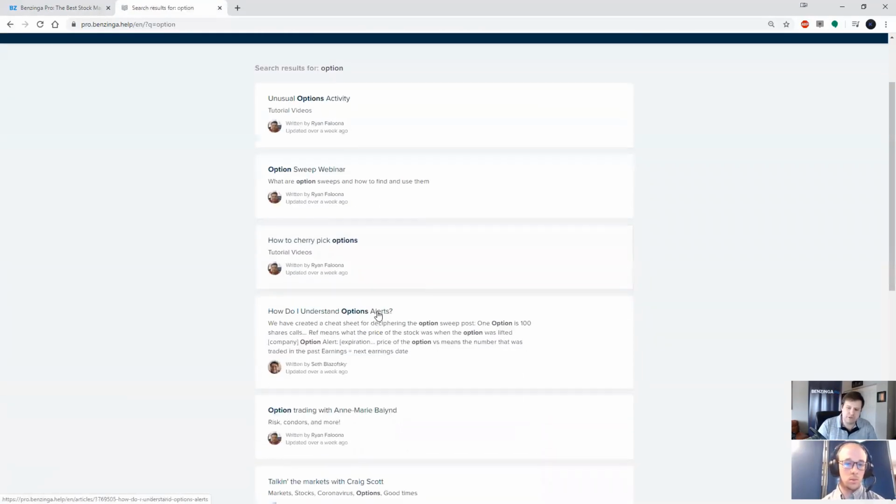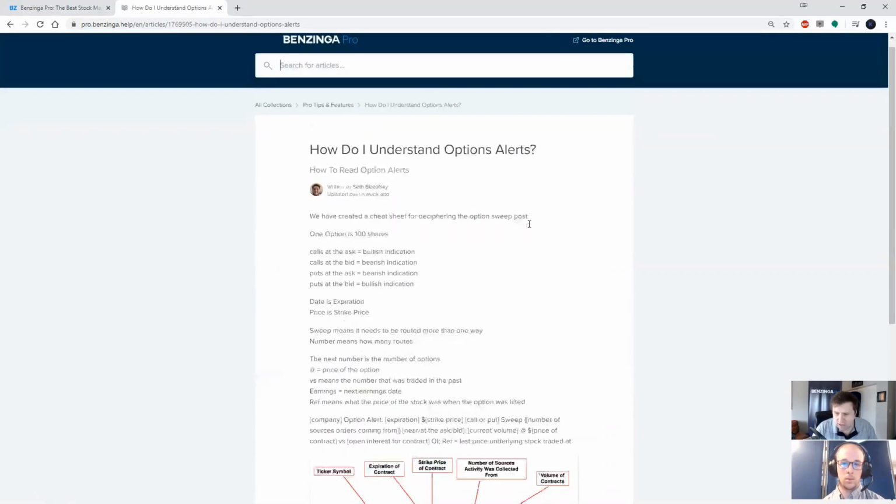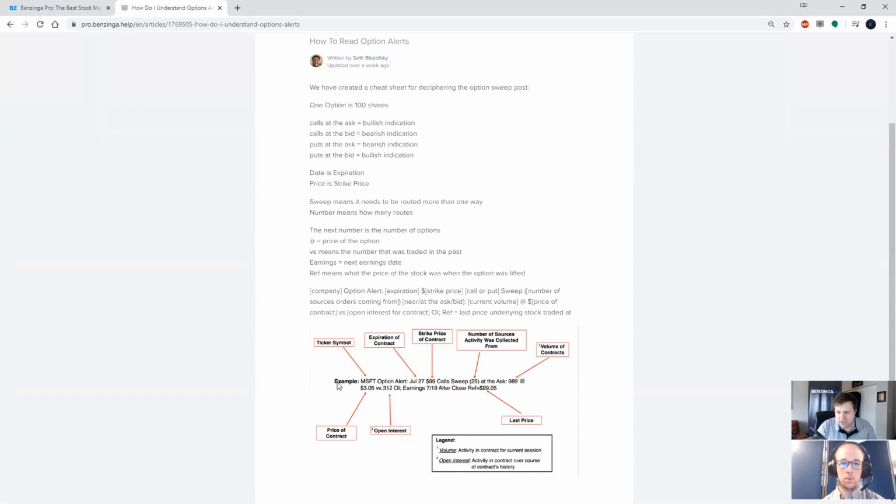When I type in option, you'll see that the fourth one down here is how do I understand option alerts? If you click on that, you will get a help document and a chart that breaks down each section of the option alert that you were talking about. So let's focus on the sweeps that you had asked about. Sweep means it needed to be routed in more than one way, and the number means how many routes.